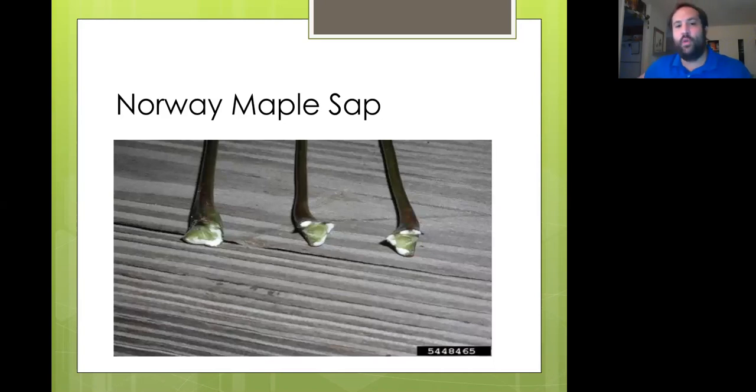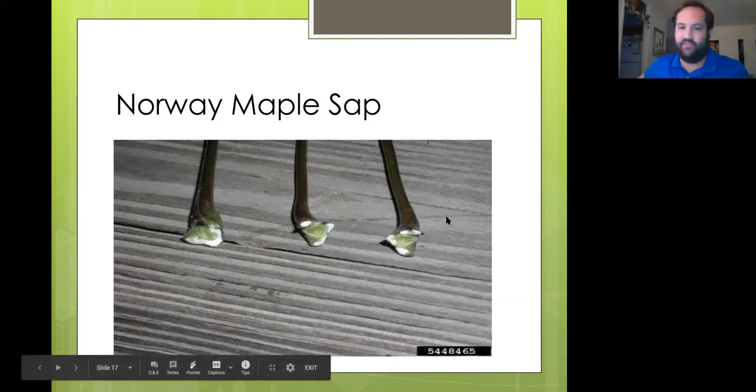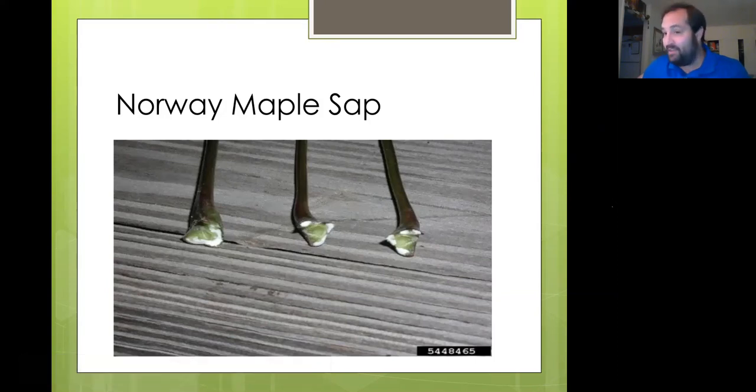But if you go to the next slide, the surefire way to tell is to pluck off a leaf. Norway maples ooze a milky white sap that's very obvious and very distinctive. Later in the year, during drought years, sometimes they don't produce a lot of it. You may have to pull more than one leaf to be sure. But Norway maples always have this white sap, and if you see the white sap, you know it's a Norway. Next.